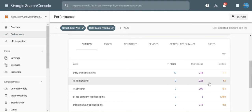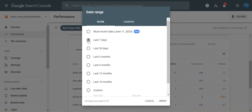So they had to do quite a bit of digging, these people, to find me, because I'm on page 6 of Google. So that's one reason why I didn't get very many clicks. But let's go back and look a little bit closer, like the last 7 days, or I can compare the past 7 days to maybe a previous date, maybe last year at this time, to see how I'm doing.